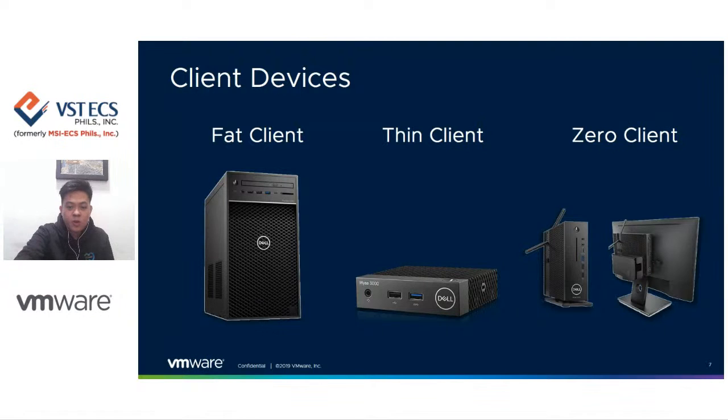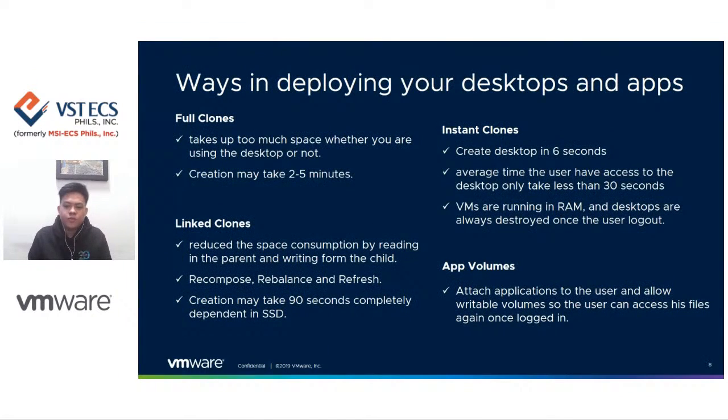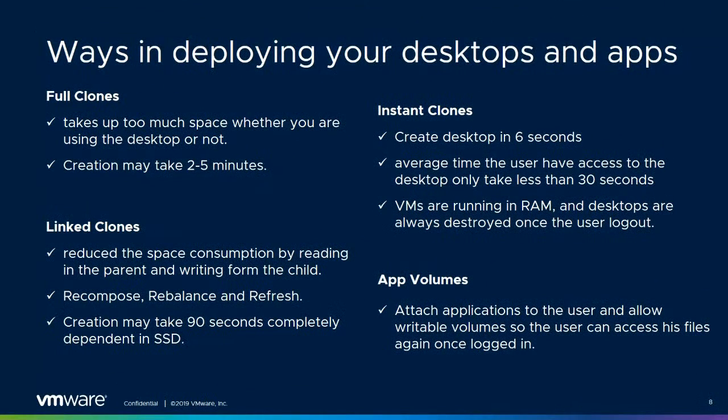Okay, so now let's talk about ways on how to deploy this virtual desktop infrastructure solution. With VMware Horizon, we have 4 types of ways to deploy your desktops and apps. Let's start first with the full clones. Full clones take up too much space whether you are using the desktop or not, and the creation may take 2 to 5 minutes. As you can see, 2 to 5 minutes is quite slow nowadays, but this depends on several use cases. Some of the use cases may have a VIP. Let's say, for example, that whenever he does something in his device, you want to see that again in the exact same location. That's where you can use the full clones.